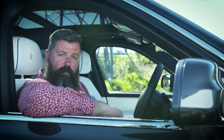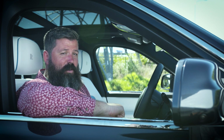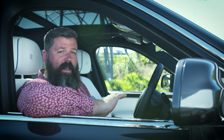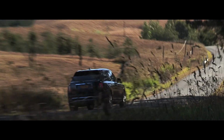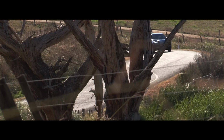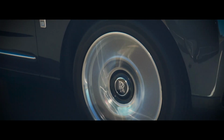There's the old adage that the Rolls-Royce should be so quiet you can hear the clock tick. Actually, that's quite true. There's a V12 under this bonnet, but even at speed, you'd never know it was there. To say a Rolls-Royce is quiet is probably stating the obvious, but it's not actually until you drive this vehicle that you realise just how quiet it is.